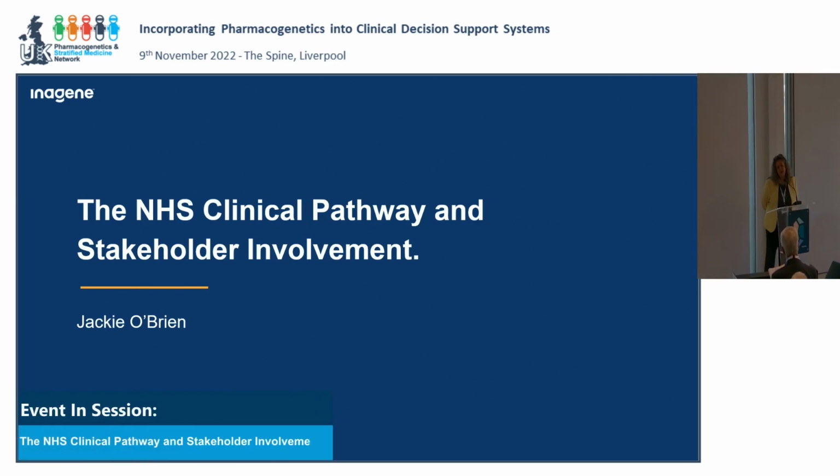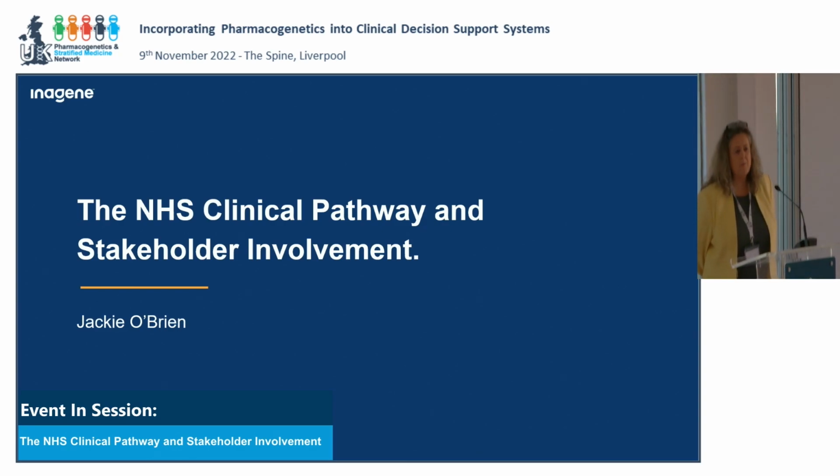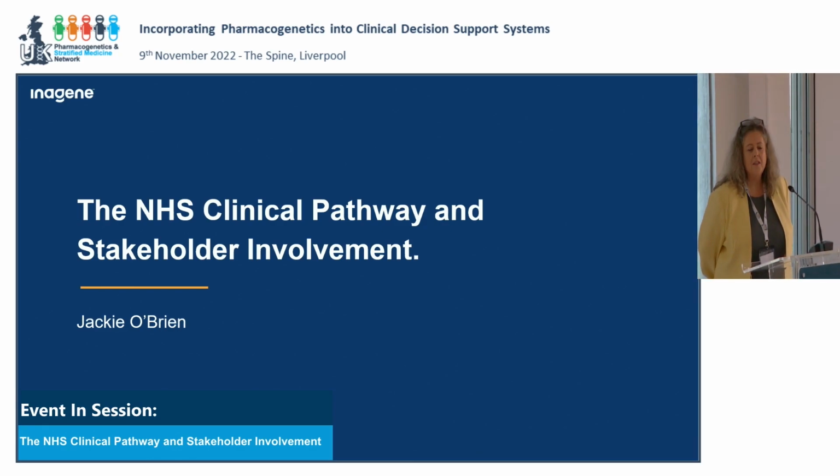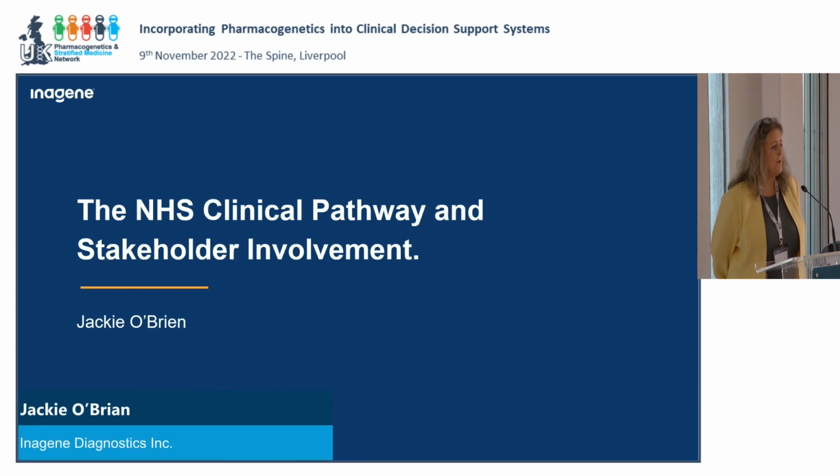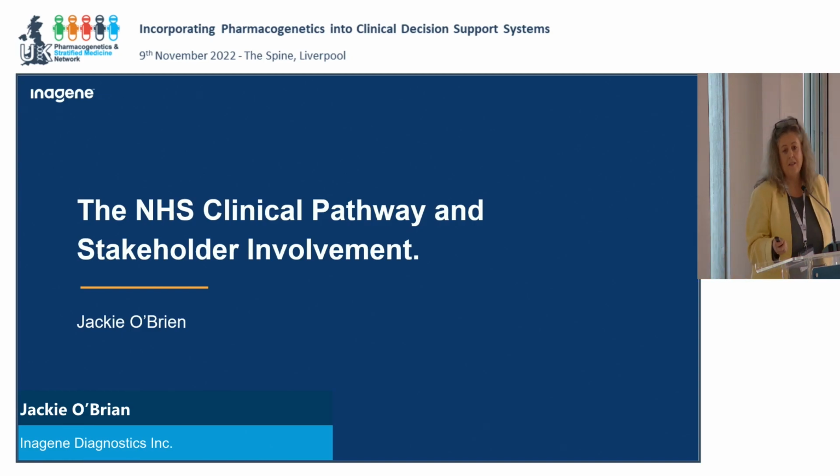The way I'm speaking about this is from a slightly different position. We're standing in the shoes of the clinician and looking at the clinical pathway in the way that it is implemented in the NHS. So I need to start clicking slides, don't I?